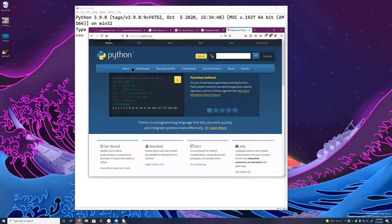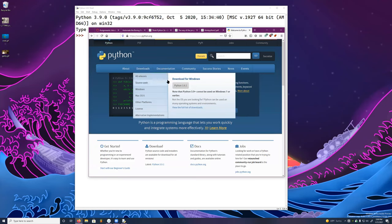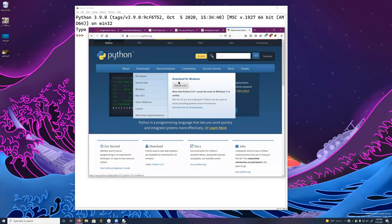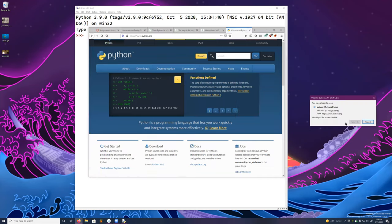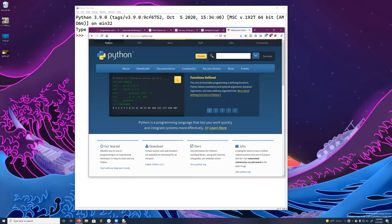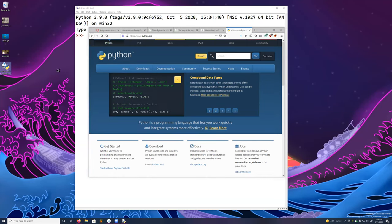But for reference, for tomorrow, you can go to the Python website, click on downloads, and it will detect your operating system automatically. So you'll just click on the link. Boom, downloads. Let's throw it on my desktop. Okay, look at that. Isn't internet speed wonderful these days?